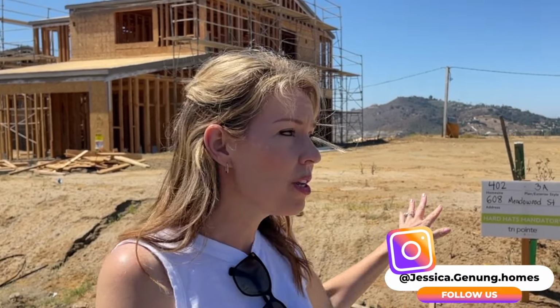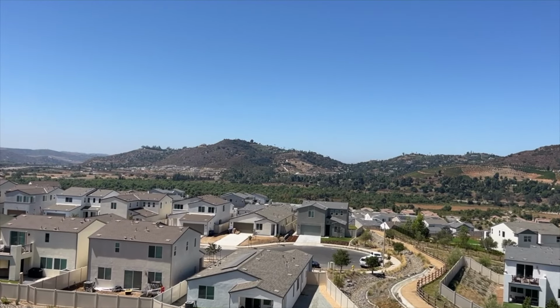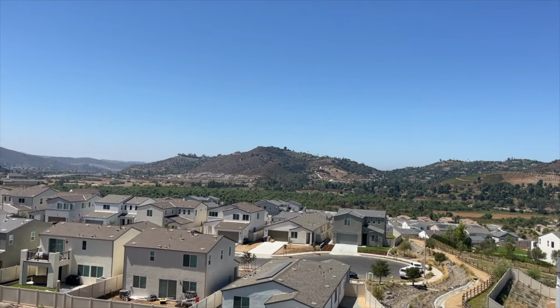So I just went across the street. You could choose the lots like my client chose with the slope in the back where you have the privacy, or you could choose the view lot side. There is a premium for the view lot side, so I'll let you take a look at that.